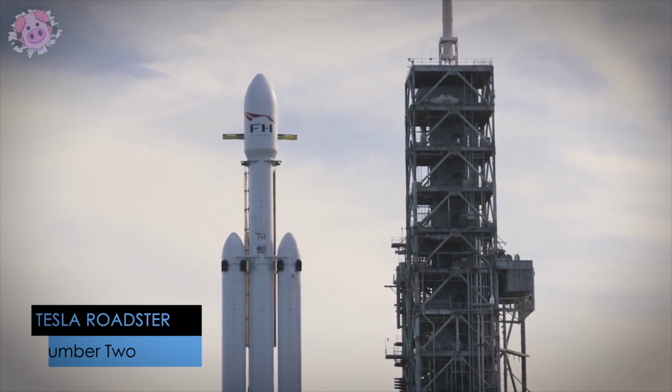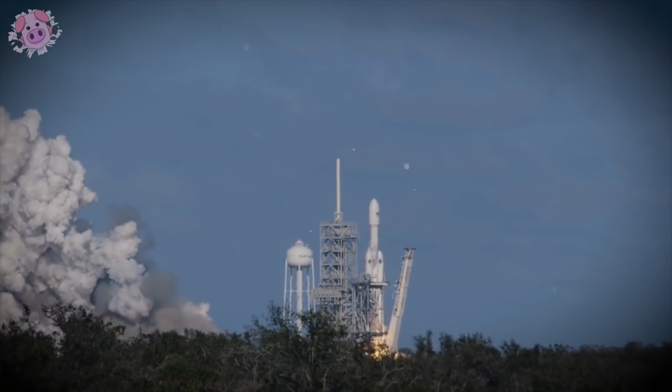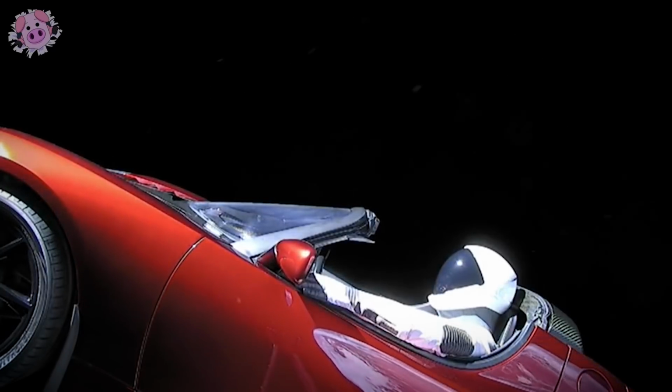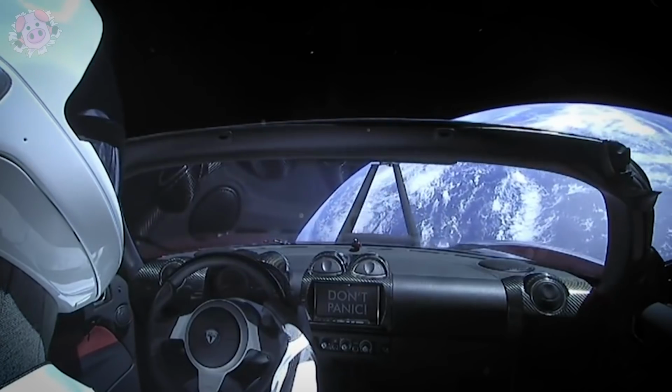Elon Musk, the founder of SpaceX, tweeted out, "Apparently there's a car in orbit around the Earth." In early 2018, the engineer launched a Tesla Roadster into space and set it into orbit around the Earth. The vehicle is being driven by an empty spacesuit. It was launched on the Falcon Heavy, the most powerful rocket in operation.